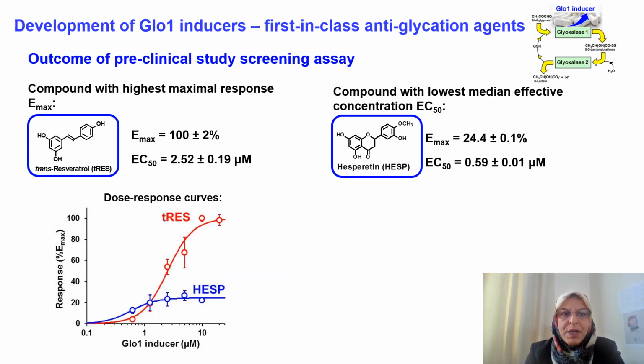So we screened dietary bioactive compounds as a potential source of Glo1 inducers of known high clinical tolerability and low risk of adverse effects, required for a prospective treatment of complications of obesity and diabetes. The outcome was the compound with highest maximal response, Emax, was trans-resveratrol, and the compound with the lowest median effective concentration, EC50, was hesperetin. We were concerned that a pharmacologically active concentration of tRES could not be achieved clinically, and that the maximal effect of hesperetin would be too small for high efficacy.